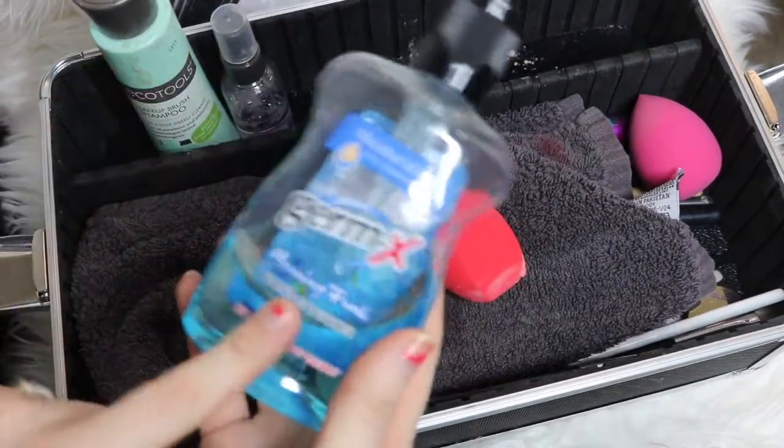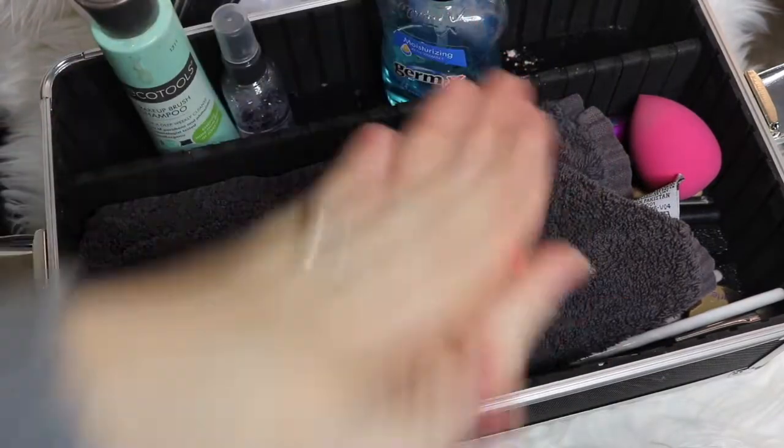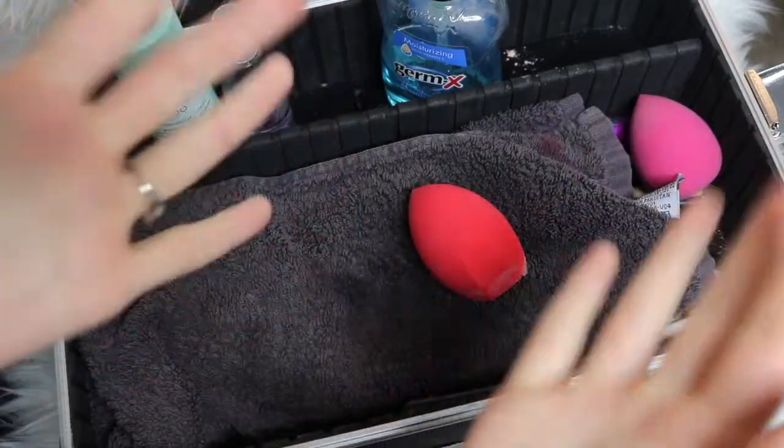And then another thing I keep in this compartment is my Germ-X, because you always want to make sure that you are sanitizing in between your clients, especially if you can't get to a sink to use soap and water.